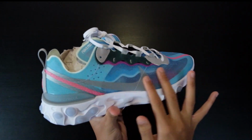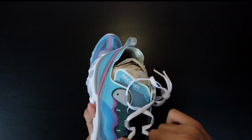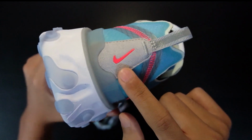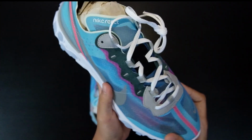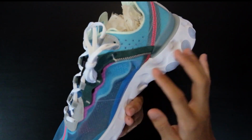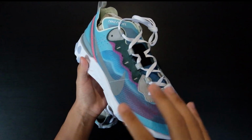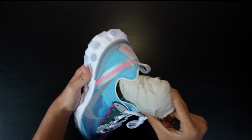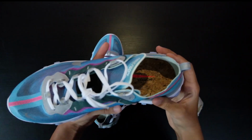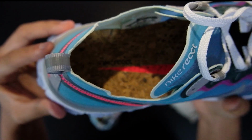Besides the transparent plastic, it has the suede fabric over here, and on the back it has the Nike logo and the suede fabric too. It has a pink stitching and purple accent on it, which is really nice. I love the design of the Nike React 87, especially this colorway. And one more thing, I love the inner sole on this one. It has cork material on it, as you guys can see right over there.